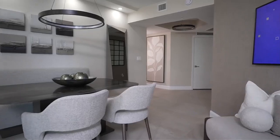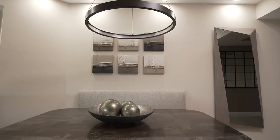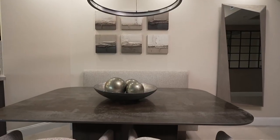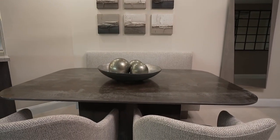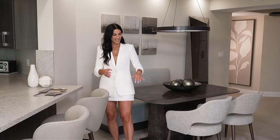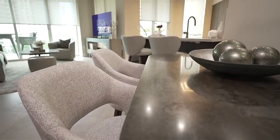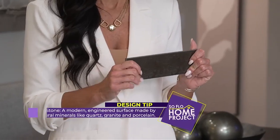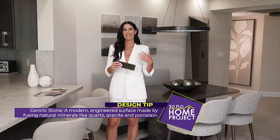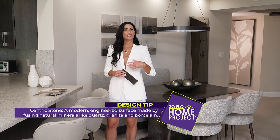Then the table. The table was a special piece. As you see, there are some linear elements in the space and some curved. So we wanted to play on that, and we did a nice large radius on the corners, which softens the edge. This was custom made in a material by Neolith. It's a sintered stone, 12 millimeter stone, and just something so different and unique. As Jody mentioned, they didn't want glass, they didn't want really shiny materials.